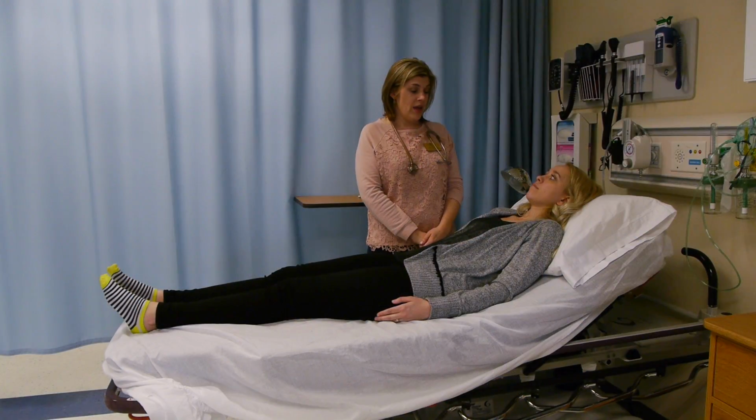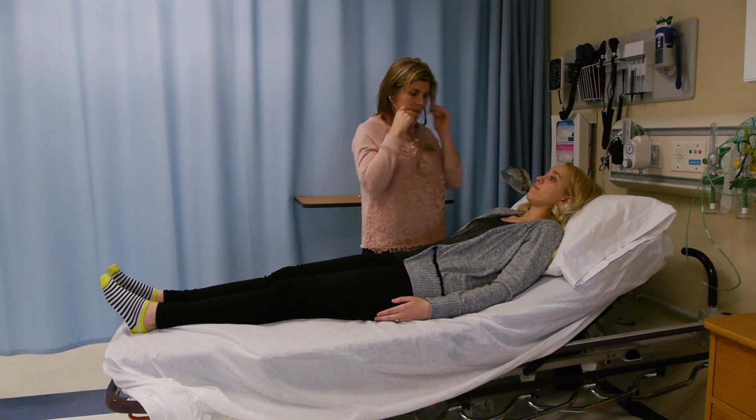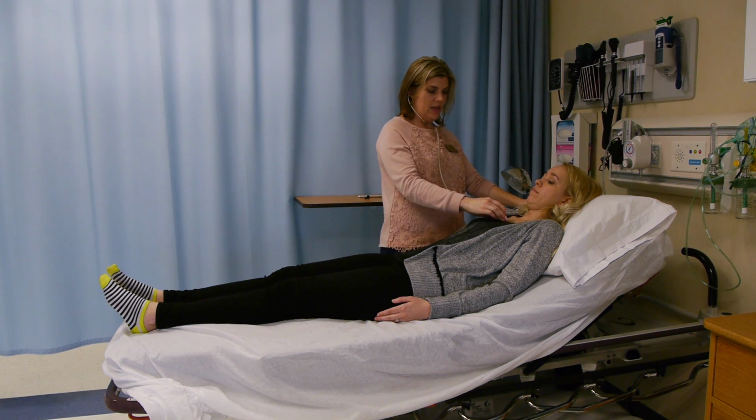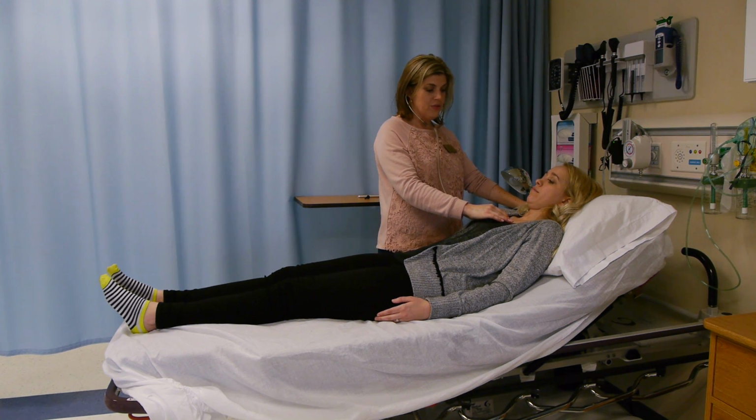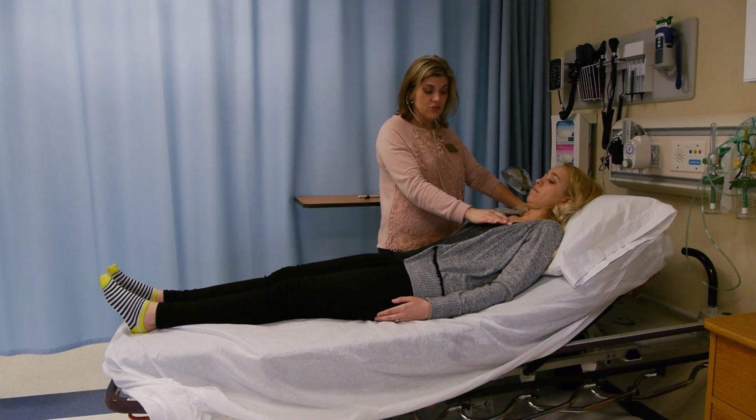I'm going to go ahead and auscultate your cardiac sounds again, in the apex to base pattern. First with the diaphragm, listening, noting for any murmurs, any extra sounds, S1, S2.